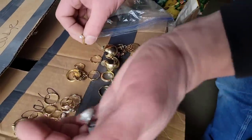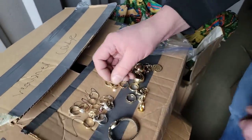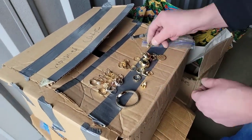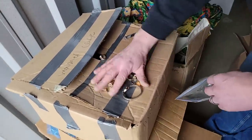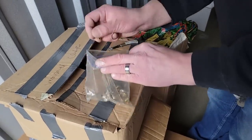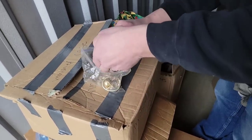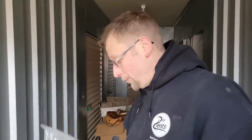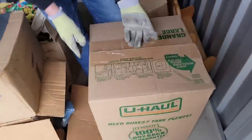10 karat ring. How many gold rings have we found in this unit? How many? Probably almost 50, probably 30 or something. I don't know how many pieces of gold. That's just one bag right there, but $1,000 for the unit. That's why I buy storage units, ladies and gentlemen. We hope to find ultimate treasures like this. Still got another bag of jewelry to go through, and more boxes. There's a bunch of big boxes in the back, so who knows what's going to be in the big boxes.